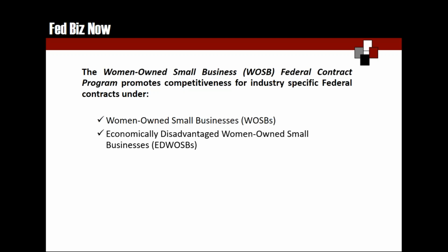The way that we do that is we choose these codes. The contracting officer knows about these codes. They put contracts and contracting opportunities specifically under the WOSB codes so that only women can compete. There will be no male-owned companies. It's all about women, period. So if you are a woman and you are certified and you see a set-aside opportunity for WOSB or EDWOSB, that's for you.